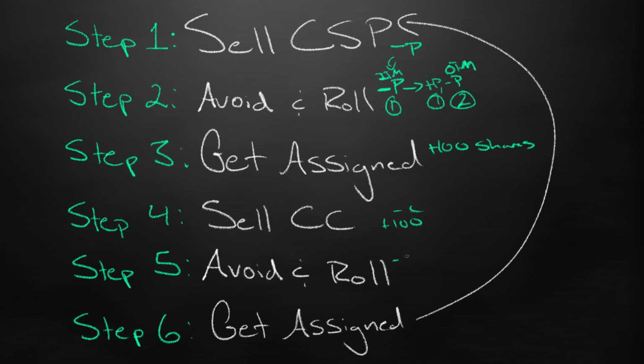It can't be assigned, but it may become in the money or close to in the money, and you can start rolling it out for more credit, both to collect more income and also to avoid assignment. So in this case, you'll have a short call. It becomes in the money or close to in the money, or whenever you want to roll it out for a credit, and you will buy to close that call and sell to open a new call that's out of the money for a credit.